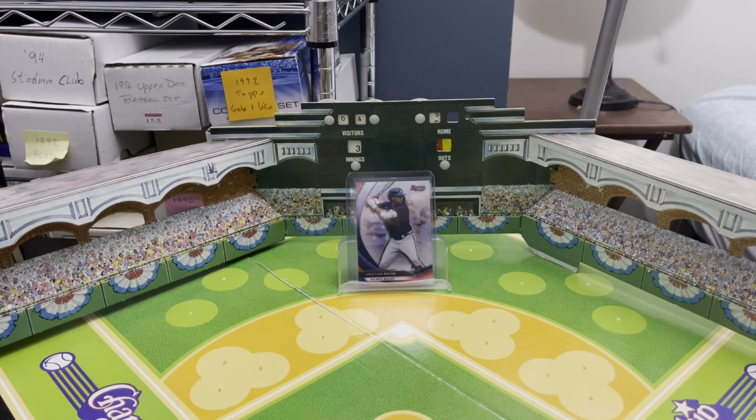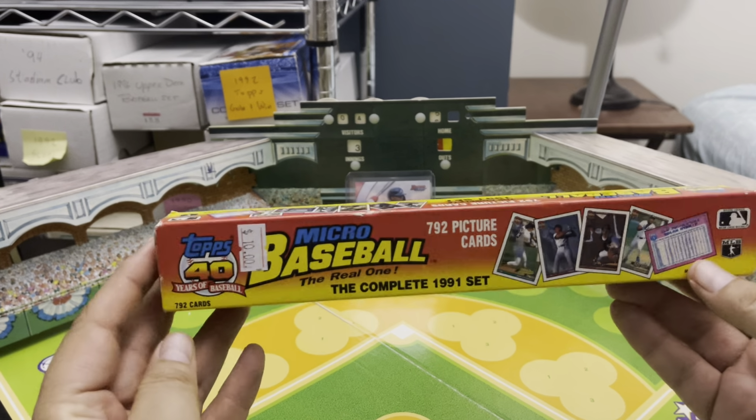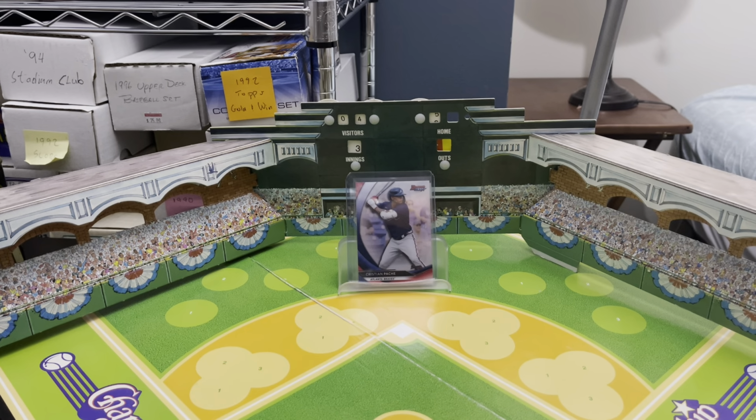I got another micro baseball. I showed off 1992's set not too long ago. This is the 1991 version, picked up at that store. I have to go through that, make sure it's all complete. And then I got a couple little sets, all of which I'm disappointed with, to be quite honest with you. Little box sets. Let me show you what I got.